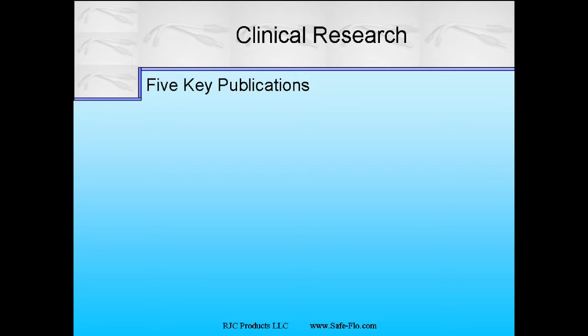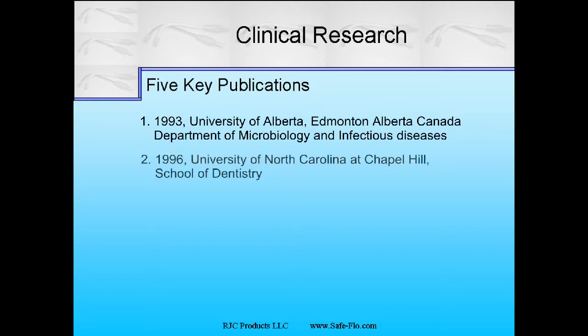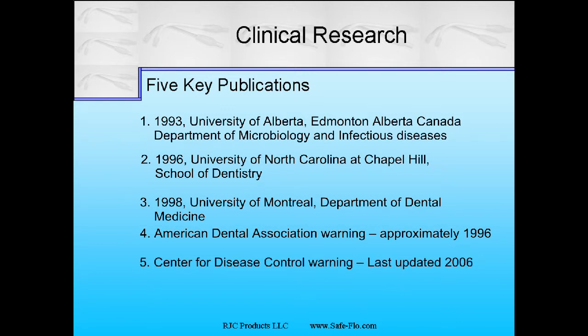There are 5 key publications that define and communicate the issue of cross-contamination from the low-volume saliva ejector. These publications can be easily found on the internet. The 3 research projects prove backflow occurs with an open or closed mouth, and if the saliva ejector is above the patient's mouth, the risk of cross-contamination increases significantly.